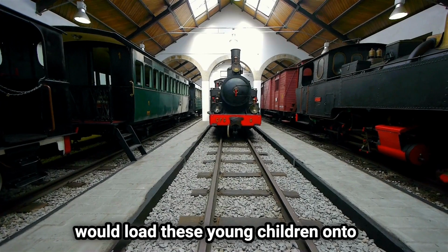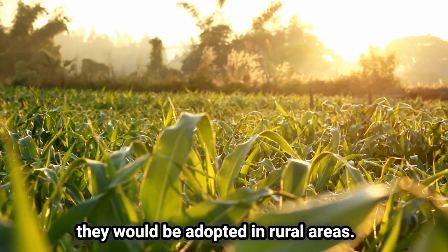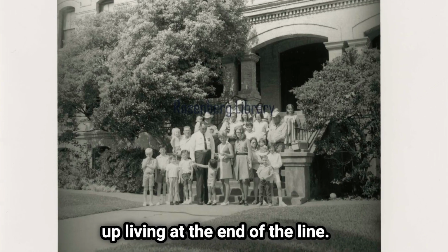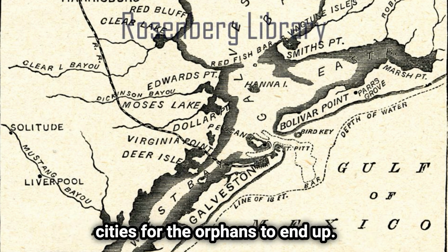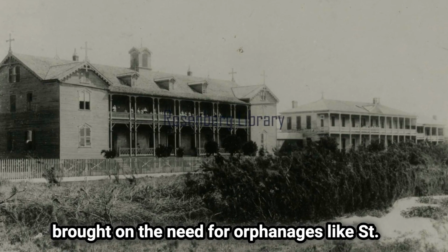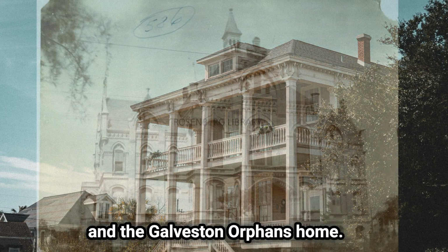They would load these young children onto trains and send them west in hopes that they would be adopted in rural areas. Many of these children were adopted, but children who weren't ended up living at the end of the line. And in the late 1800s, Galveston was one of the most south and westward cities for the orphans to end up. Now, the sheer amount of orphans being shipped from the Northeast to Galveston brought on the need for orphanages like St. Mary's Orphanage, the Lasker Home, and the Galveston Orphan's Home.